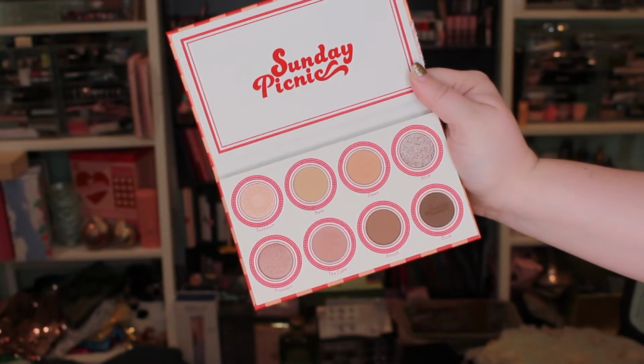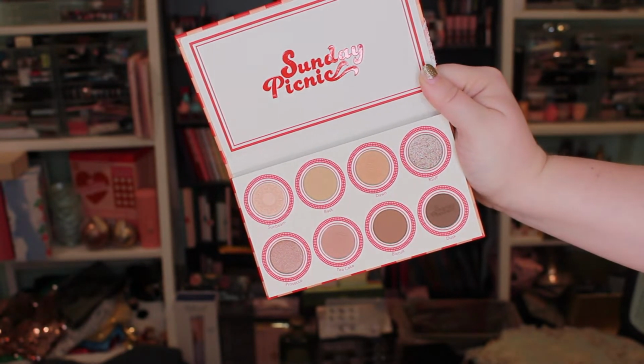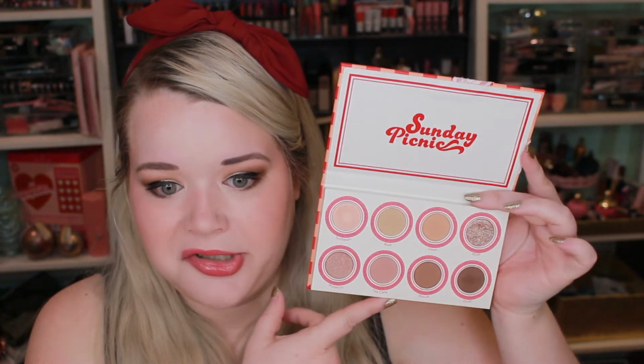If that is something that you have to have, a mirror in your makeup palette, this might not be for you. And in this palette, we have 8 eyeshadow colors here. There are 2 that I would say are shimmer satiny kind of colors. One I would say more of a shimmer glitter kind of color, and then we have 5 that are all matte colors here.